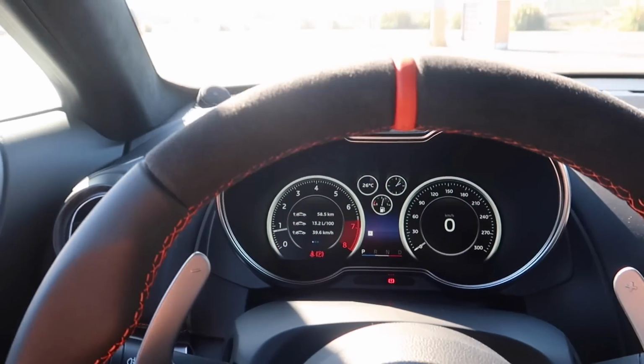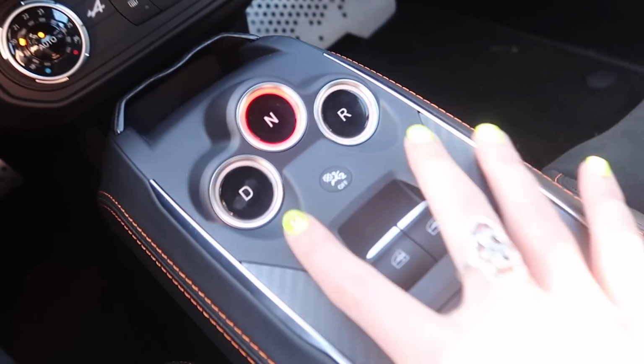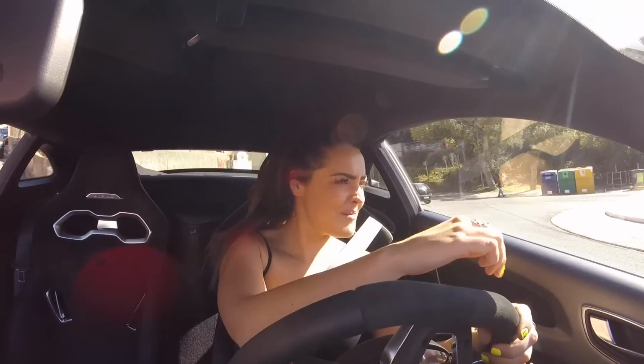Right, let's take her for a drive. Okay, D. Ultimately, with the Alpine, 292 brake horsepower with 320 newton meters of torque. The car is designed to be fun, especially with that weight. It's nimble, it's quick, it's agile. I keep saying that word, fun. I've been having a right old crack.